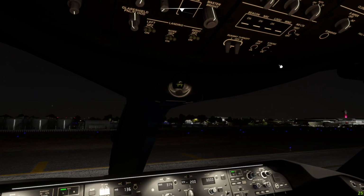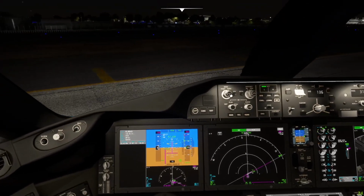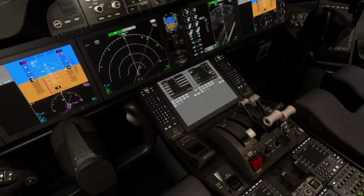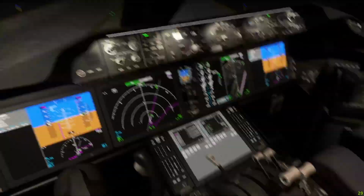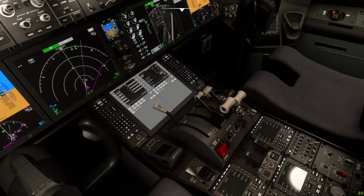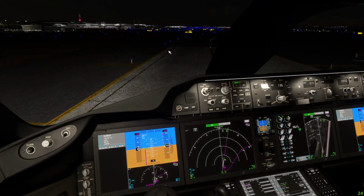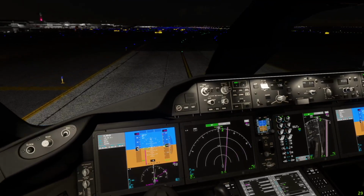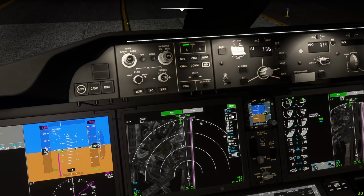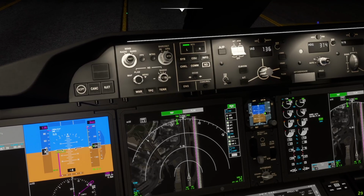Strobes, and yeah, wing lights can come off as well. Right. Flight director off. Speed brakes down. Transponder, I believe it stays. It always stays on TARA in the United States, if I'm not mistaken. Okay, so how do I get the airport map in here? Oh, it comes with terrain. Okay. All right.